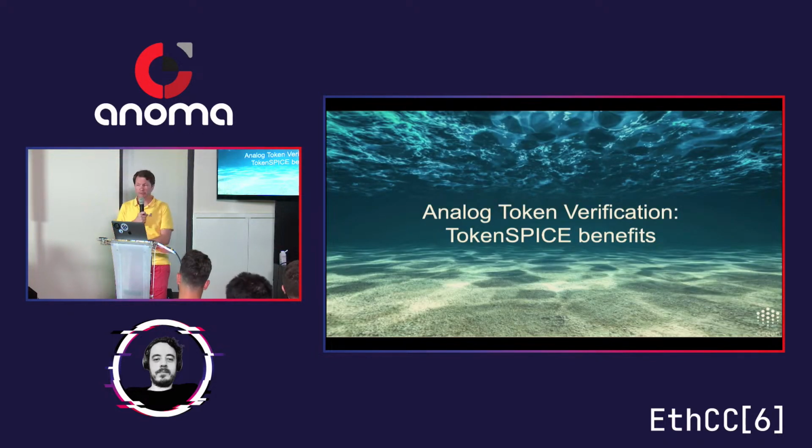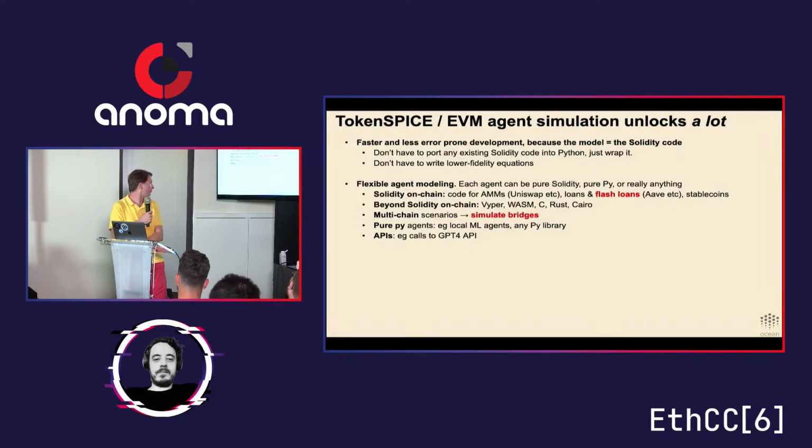So overall, there are some pretty cool benefits when you go to EVM agent-based simulation. First of all, it's faster and less error-prone development, right? Because the model is the Solidity code. You don't have to port any existing Solidity code into Python, you just wrap it. You don't have to write lower fidelity equations, it's just there, right? And the cool thing about crypto, all this stuff is online, so you can go and grab these things. And even inside the TokenSPICE repo right now, we've got code from quite a few things, but it's open, you can do PRs, put into it.